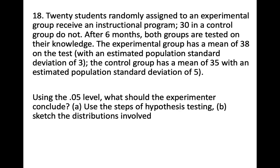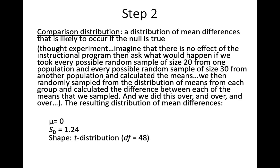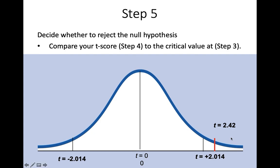Okay. So the experimental group had a mean of 38, and the control group had a mean of 35. So the top of our t formula is going to be 38 minus 35, which is 3. We're going to divide that by the standard error that we calculated, which was 1.24. So 3 divided by 1.24 is going to give you a t of 2.42.